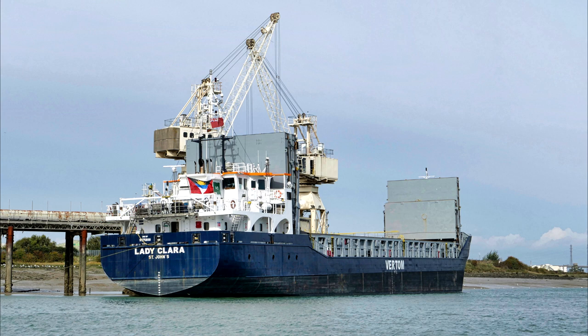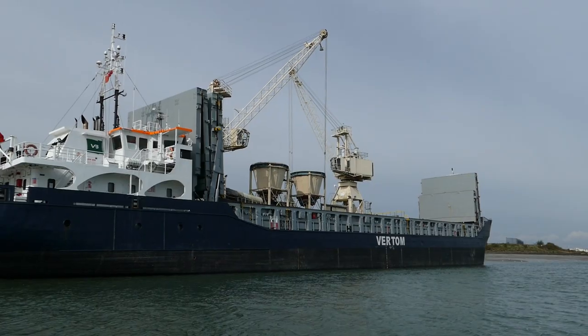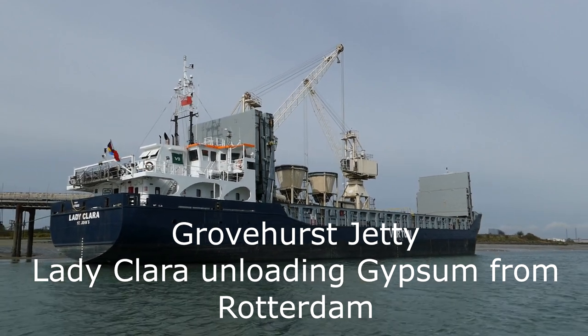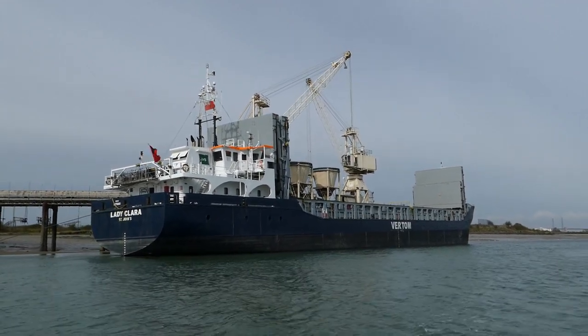Alongside Grovehurst Jetty, once again is the Lady Clara, arrived from Rotterdam with a cargo of gypsum.